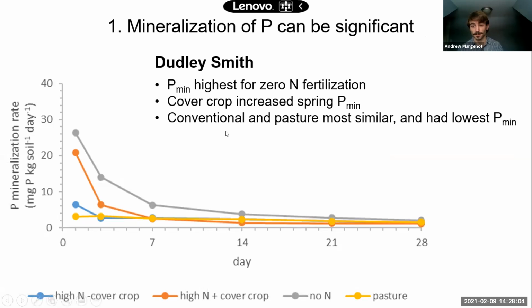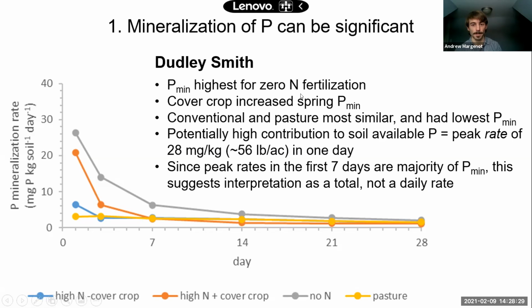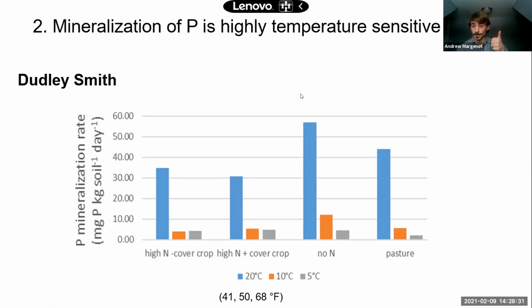This is interesting. So again, going back to the magnitudes, these magnitudes don't really make sense, but remember, these are rates in the incubation in the lab. So there's some math that we're going to do next to see over a growing season what is a realistic estimate. In this sense, we're no different from the N credit. You find similar data that on face value doesn't make sense. You have to then model it. Okay, so that's the first point, is that it is appreciable, especially at the Dudley Smith site.